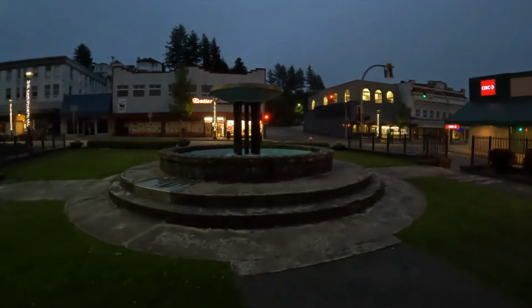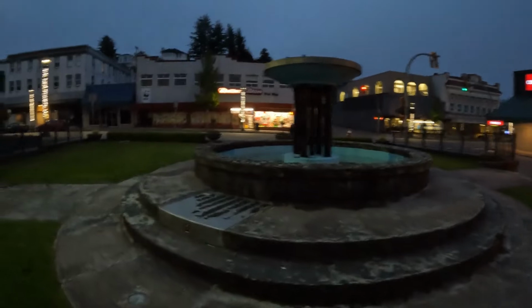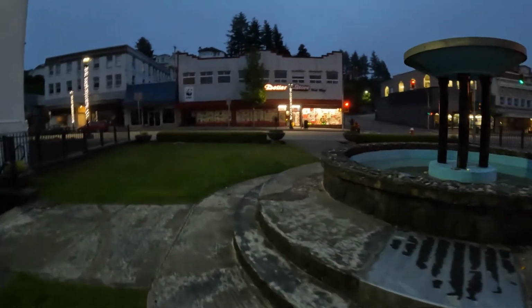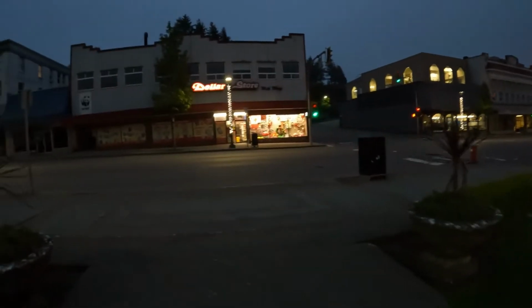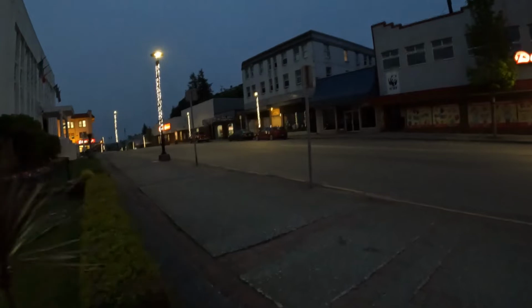Lovely fountain. Look at this. This is quite the little courtyard. The corner of 3rd and 4th. We're on the corner of 3rd and 4th.